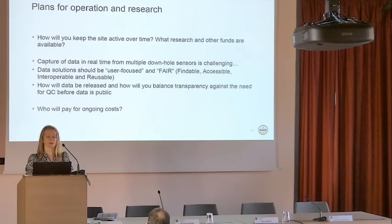The other thing to think about is keeping the site active, what research and other funds are available, capturing data in real time, and then how you release that data. We talked yesterday about transparency and being open and honest, but that means that when the data says something you're not expecting, you have to have the trust of the public where you're going, I'm not quite sure what it says, but it's fine. So you have to think about how you're going to communicate and what you're going to do when the data says something you're not expecting, and being ready to react quite quickly. So perhaps real-time data might not necessarily work, but perhaps giving yourself a week of grace time so you've got a chance to interpret and understand the results before it goes out.